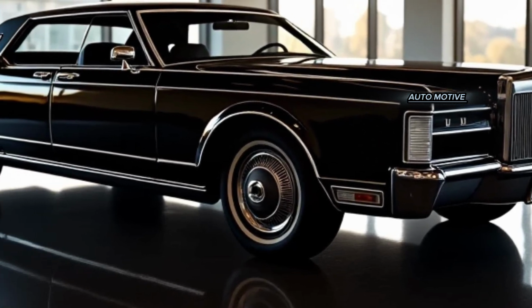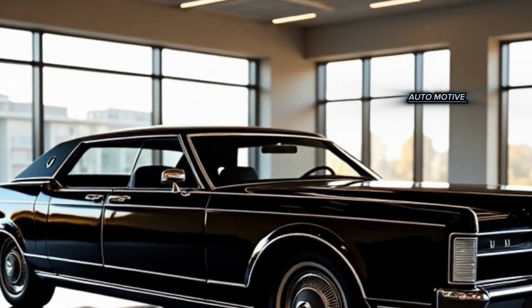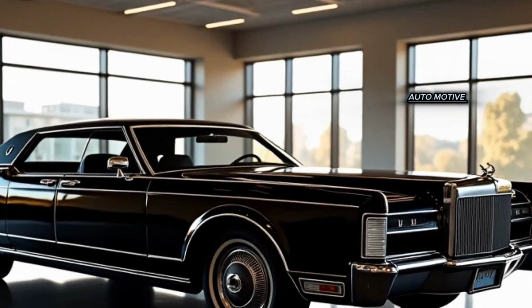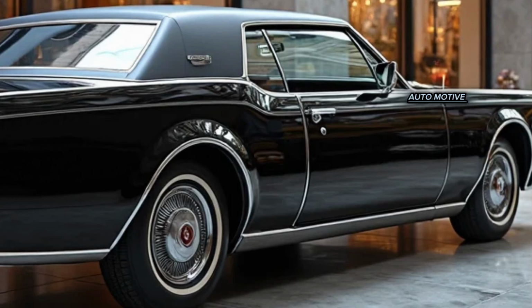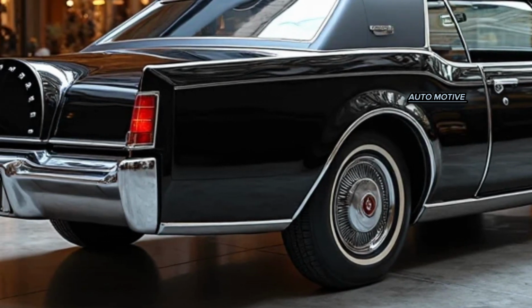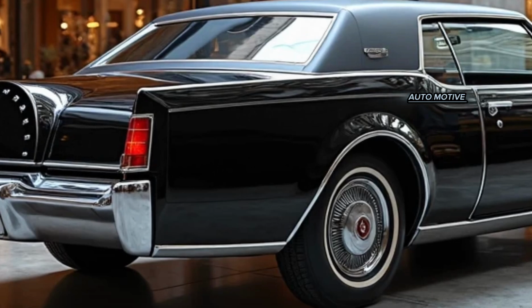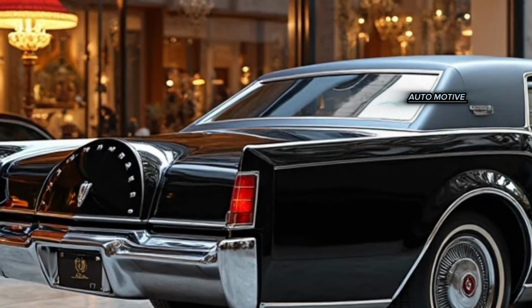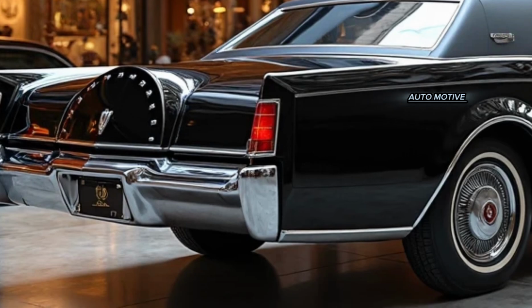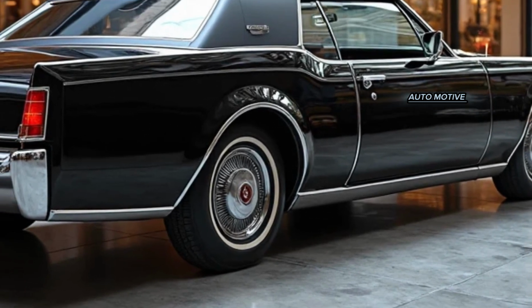Under the hood, well, actually, under the floor, the Mark V goes fully electric. This is Lincoln's first dedicated EV flagship built on the all-new Ford Lincoln STLA luxury platform. It features a dual-motor all-wheel drive setup producing a whopping 600 horsepower and 700 pound-feet of torque. 0 to 60, just under 4 seconds, which is astonishing for a car this size.